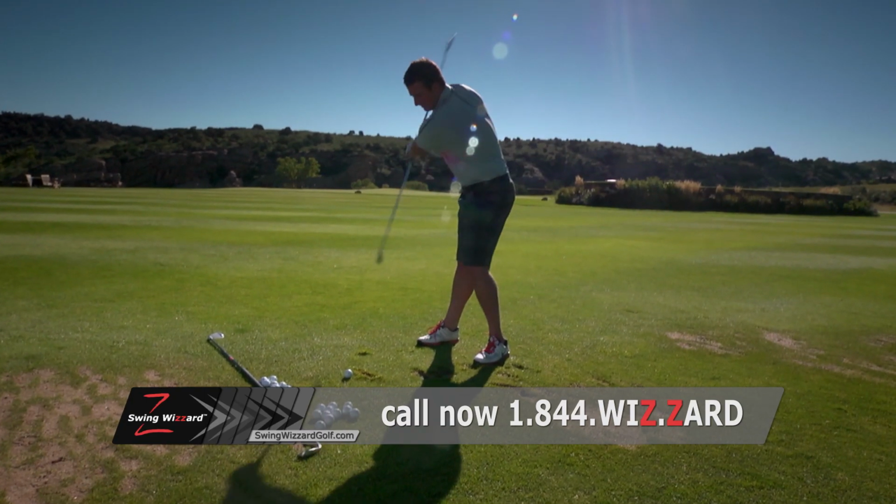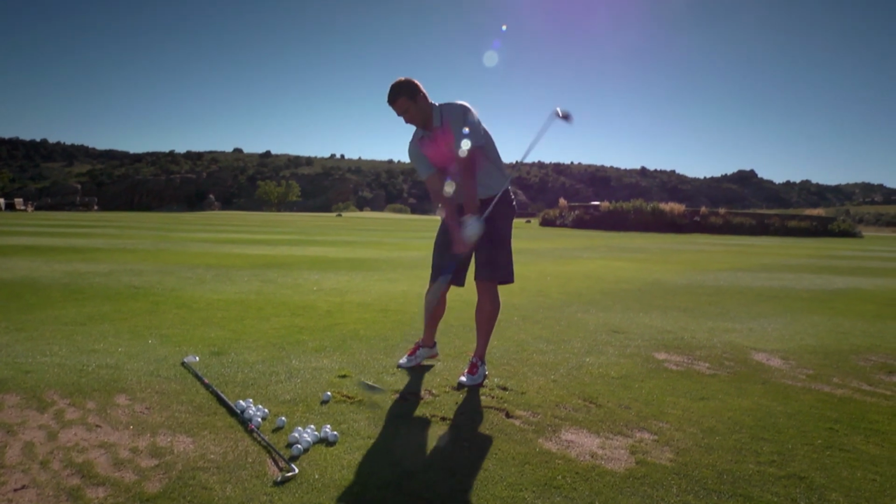I haven't been using this Swing Wizzard for too long, but I noticed improvements almost right away. Hit some balls with just a normal 7-iron, took the Swing Wizzard for about 10 minutes and just noticed my swing was a lot more smooth. And I think a big deal of it was the weight of the Swing Wizzard, and then when I put a club in my hand, it felt like a feather.